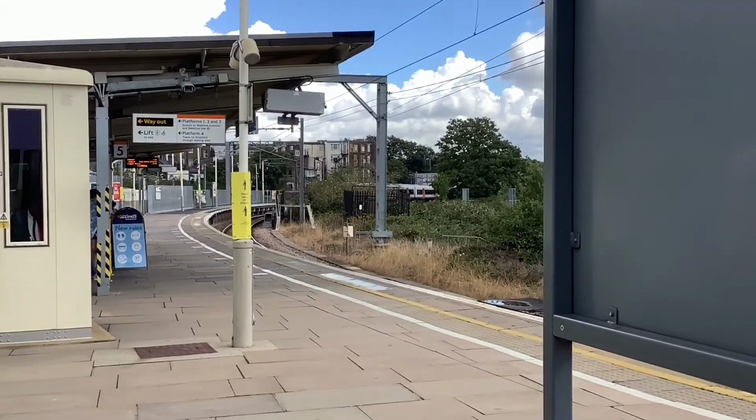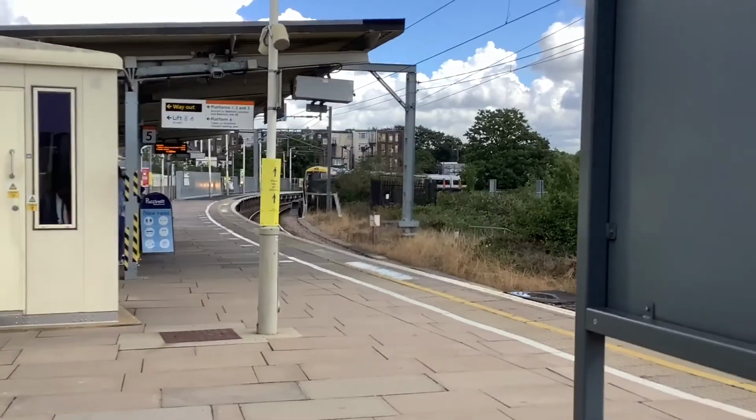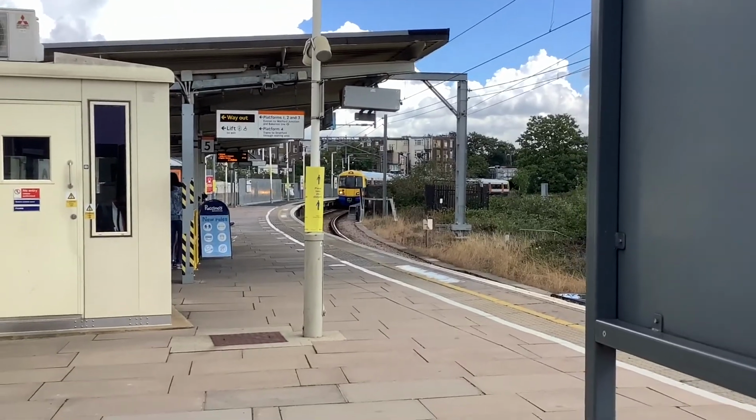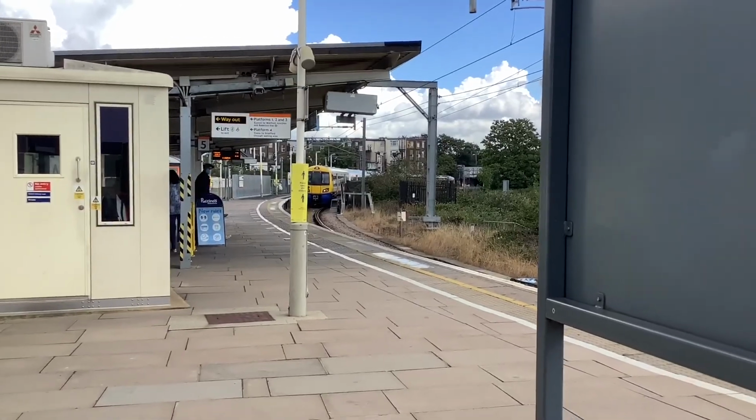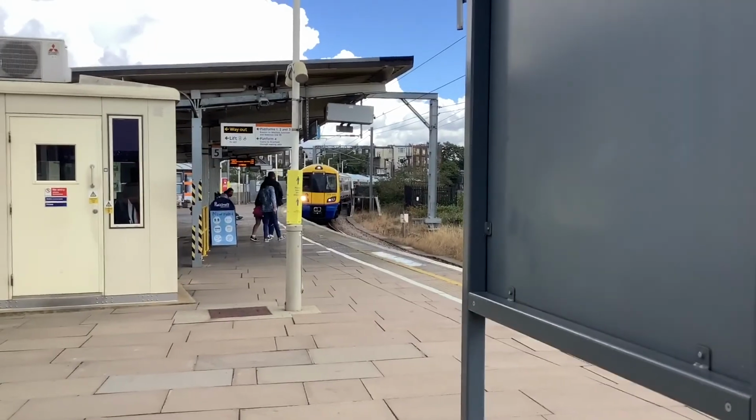And right here is the 11:53 London Overground service. Don't know where this is to. Oh, apparently it's to Richmond. Probably from Stratford then. 378-255.